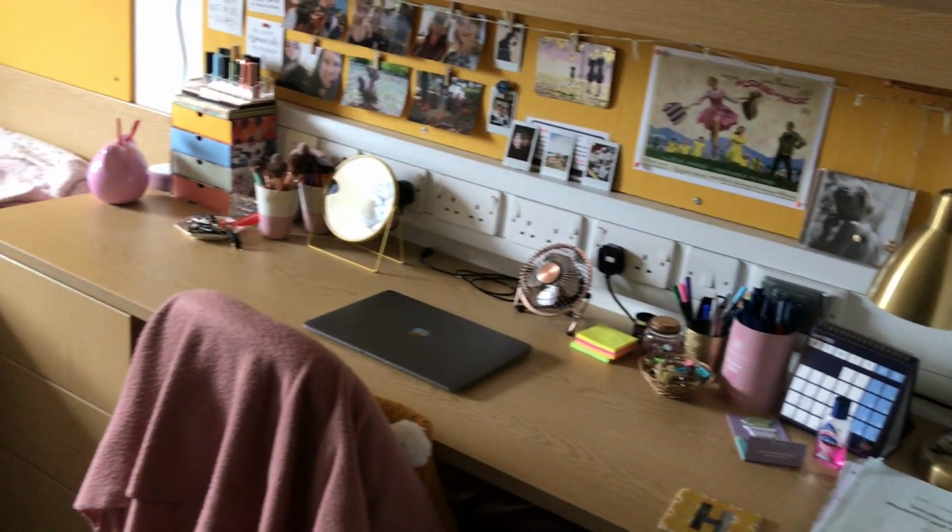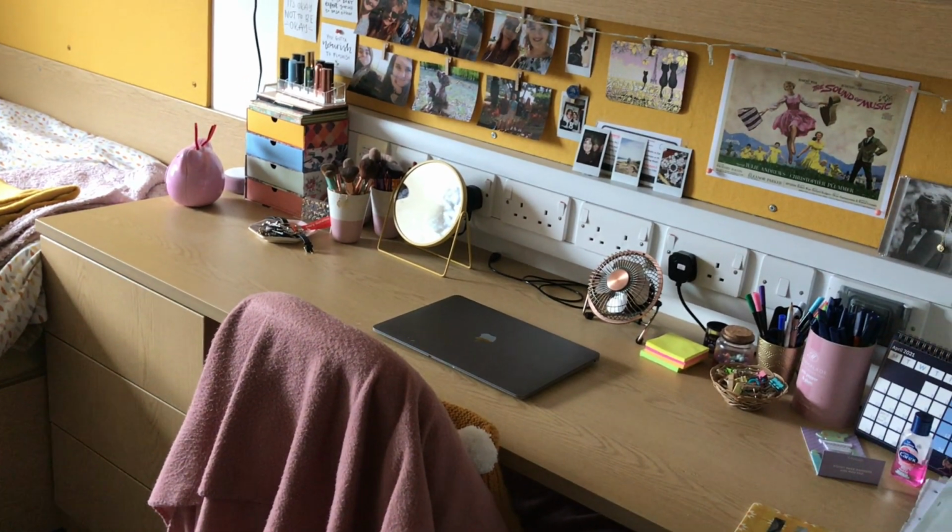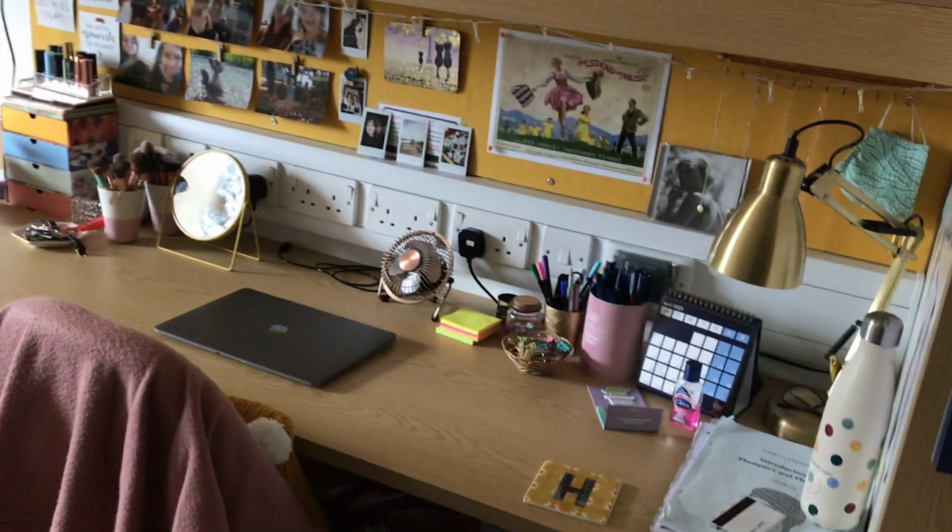I have an absolutely massive desk area, which has been really good this year, especially since we've been doing mostly online lectures. And it also has loads of storage, which I absolutely love.